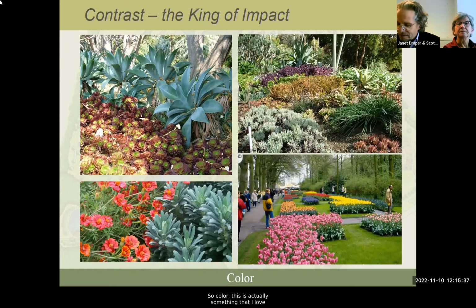So color. This is actually something that I love and I hate at the same time. And I talk about it equally passionately on both sides of the fence. Color obviously is an amazing thing. It's a beautiful thing. Everybody loves color. But I think as a planting designer, particularly as young designers working on gaining their skill and working with planting compositions, there tends to be an over-reliance on color.